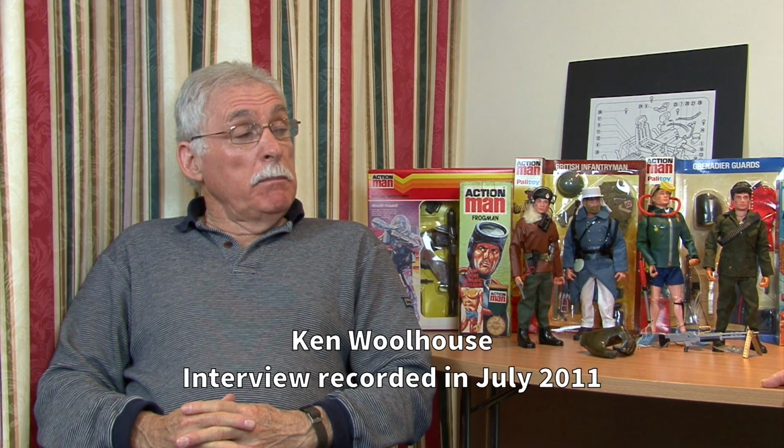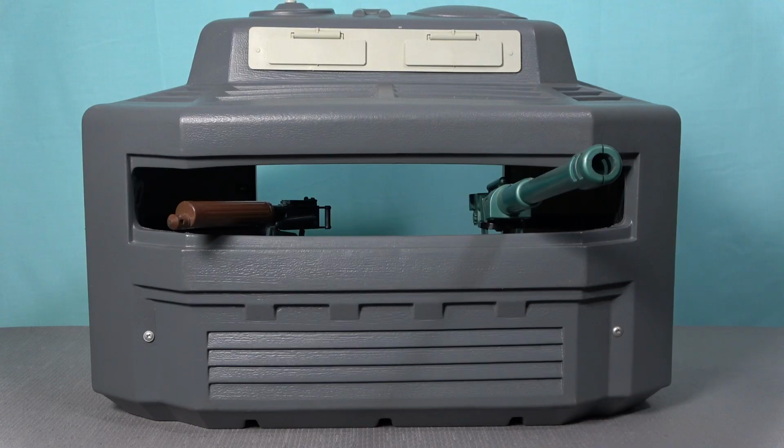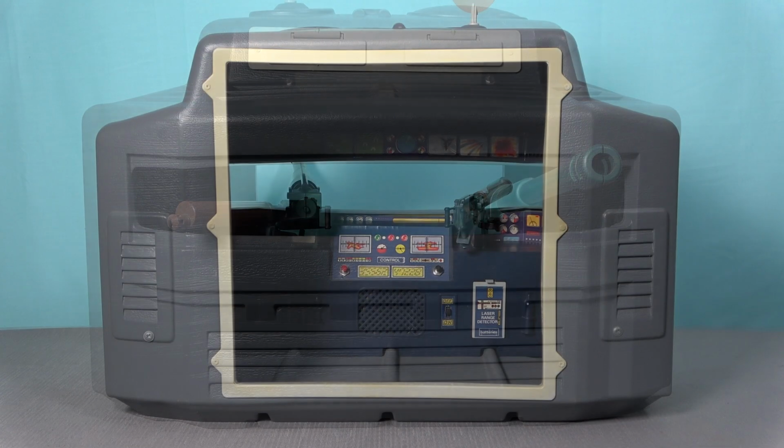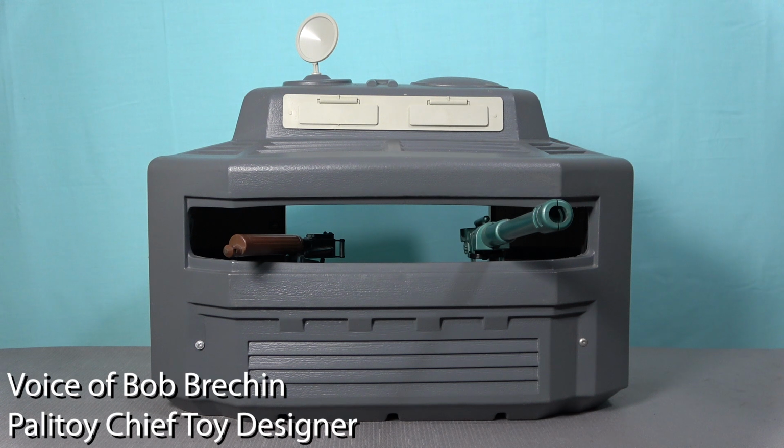I can remember the pillbox. The electronic pillbox, yeah. We had trouble with it. When you cut the hole in the back, it would go out of shape. It was blow moulded in one big piece, but you had to cut a big square hole in the back. And it sort of went then. And of course, it would.